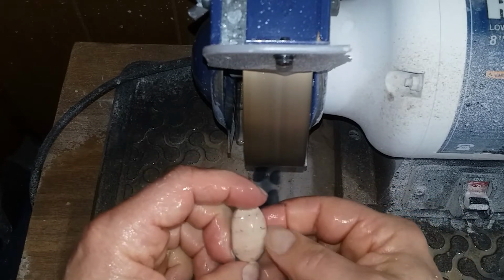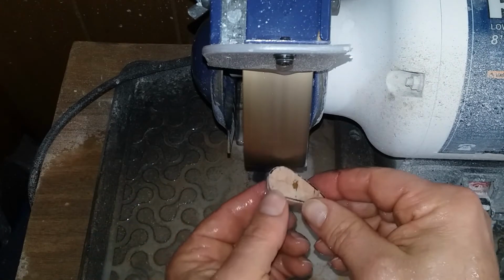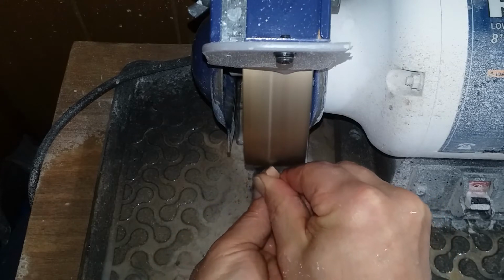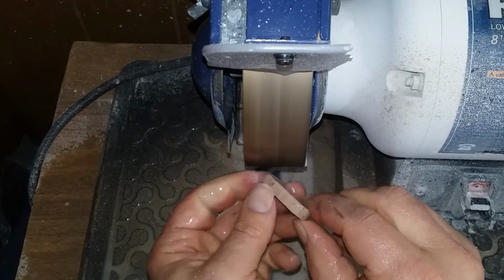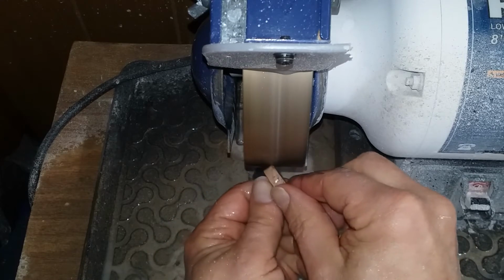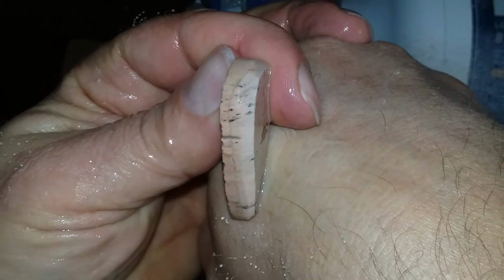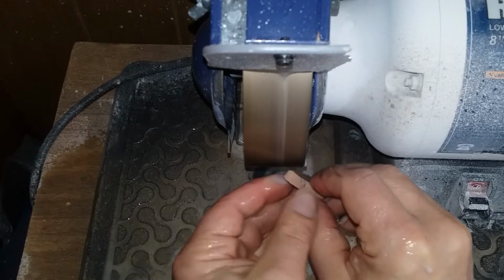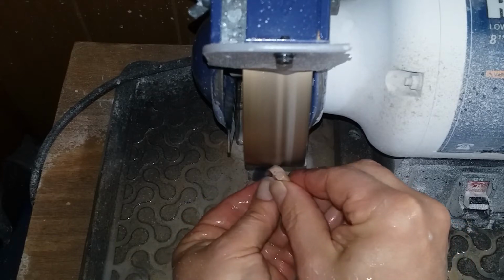Okay, I think this one's ready for the quick tickle on the 300. And then, now we got this one. Okay, so let me... Yeah, a little bit longer. I think that'll make a nice looking cab though. See how badly that chipped up the edge. Now you can see the bottom edge. It being soft and this wheel being aggressive, well, that's gonna chip it up pretty good.